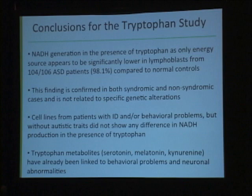And these results are intriguing because tryptophan metabolites have already been linked to behavioral problems as well as neuronal abnormalities. So the next thing that they plan to do is to repeat these studies with the custom plates utilizing lymphocytes from the autism samples. And if they're able to replicate that, then they're going to do a larger cohort, a blinded cohort.